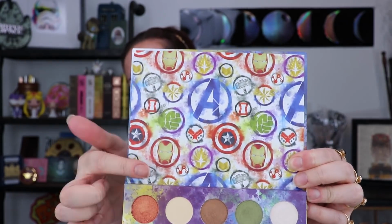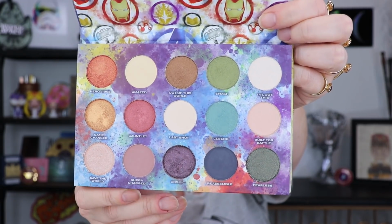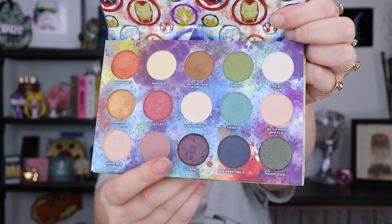So let's get into the palette first. The palette retails for $20. This part I'm okay with. I don't understand why this wasn't the design they used for the outside. That screams Avengers. That does not. But anyways, these are the colors. I have already messed around and swatched them. I had to really dig into this shade. I don't know if I caused it to have a little bit of hard pan, but I had to scratch up some of the top surface to get a good swatch going.